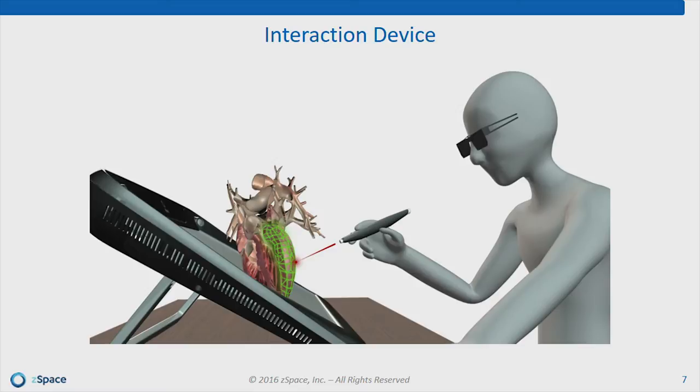That stylus, the tracked interaction device, actually has some inertial components in it too, so we fuse all that information together to give real-time interaction information in the scene. And that's a pretty important piece, because for a long time, it's been pretty common for people to reach into the scene and reach into the world and interact with it.